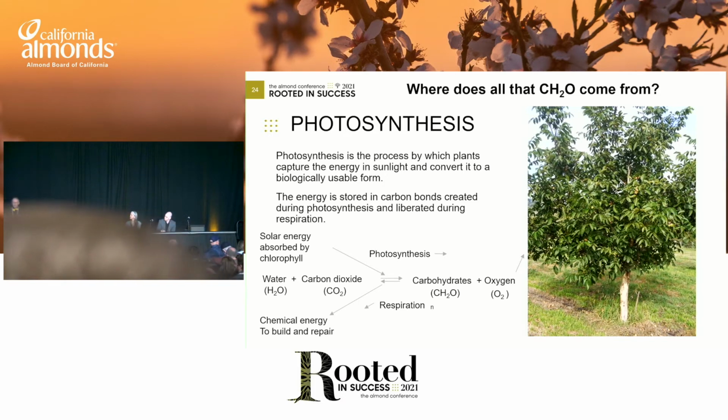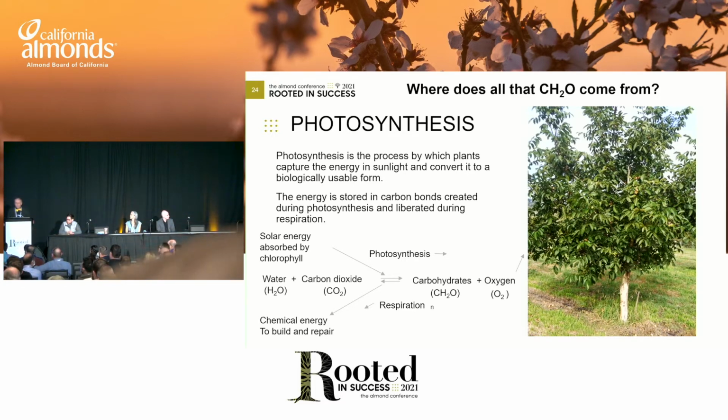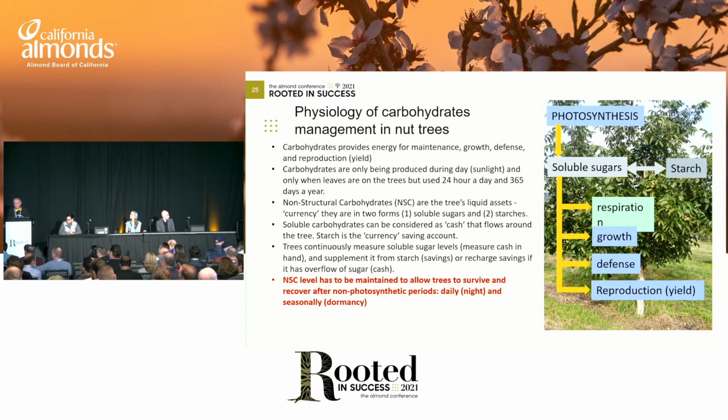to attach to the carbon to get the carbohydrates, which are right here. So carbohydrates are this energy stored in the bonds, and they are used as an energy source to protect the tree and to do other stuff. And also they are used to form the structure. So the plant has this capacity to use carbohydrates for maintenance, growth, defense, and reproduction.